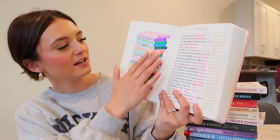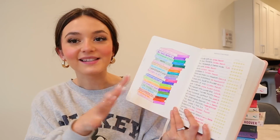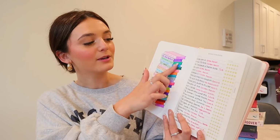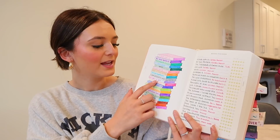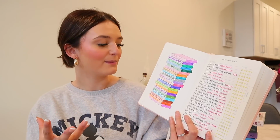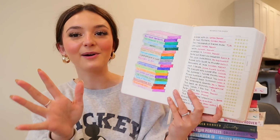It's a little bit later. I took about an hour to actually fill this out and color the books in. I wanted to take my time with it because I wanted it to look super cute and perfect, so I colored in all the books corresponding with their book covers. It Ends With Us has a pink cherry blossom theme to the cover, so I colored it pink. All Your Perfects has a lavender purple cover with daisies on it. Reminders of Him, I did almost an ombre color because it has a beautiful rainbow on it. I'm really happy with how it turned out. I think it looks so freaking cute.